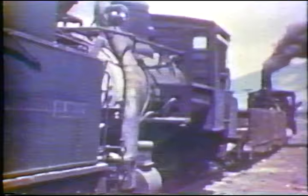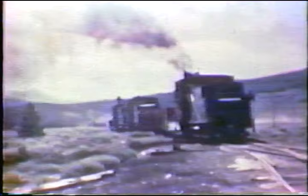Then the line from Como over Kenosha Pass to South Platte will be removed. So while we can, let's follow engines 71, 8, and 69 as they leave Breckenridge en route to Como. There is no fire in number 8, and this is an equipment transfer prior to abandonment.